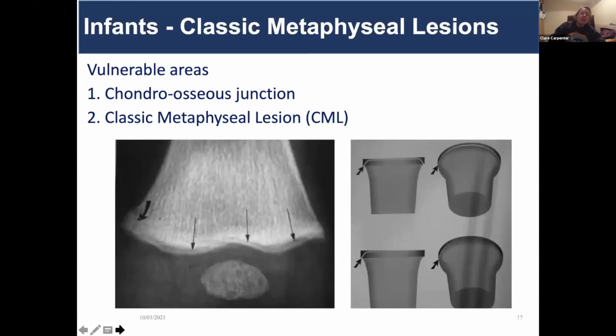And these classical metaphyseal lesions can be very subtle. They occur in vulnerable areas of the immature skeleton, at the chondro-osseous junction, and I think most of you have had or seen the case on the website of a transphyseal distal humeral fracture. That is a classical fracture seen in non-accidental injury.